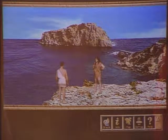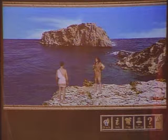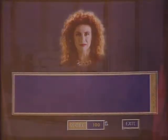You can go directly to the Oracle, just like in ancient times. It'll cost you points, but she can come on and tell you how to cheat. Here she is. Severe looking.